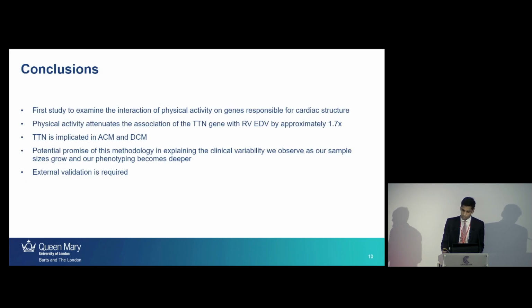So in summary, this is the first study to really examine the interaction of lifestyle on genes involved in cardiac structure. Physical activity attenuates the association of this Titin variant. And all that aside, commentary about the choice of variant and all that sort of thing aside, I think what I really want to highlight is there's a potential in this methodology in explaining some of the clinical variability that we see and how we can potentially account for some of that. Evidently, it'd be much more preferable to study in cardiomyopathy cases themselves, but as our sample sizes grow, as our phenotyping becomes deeper, this might be something that we're able to achieve in the future. And clearly for these results, external validation is required, and that's something that we're working on at the moment.